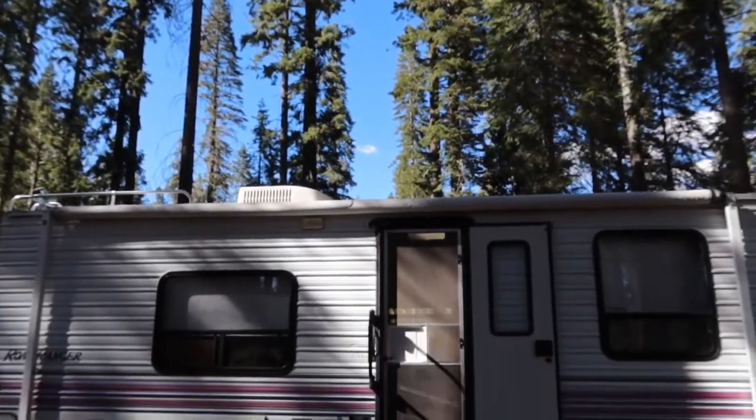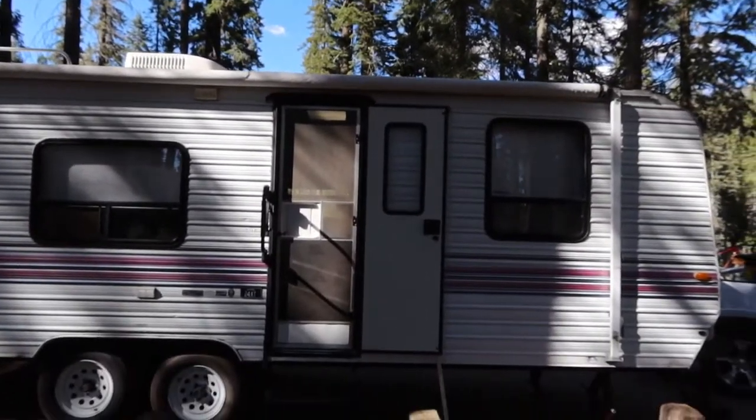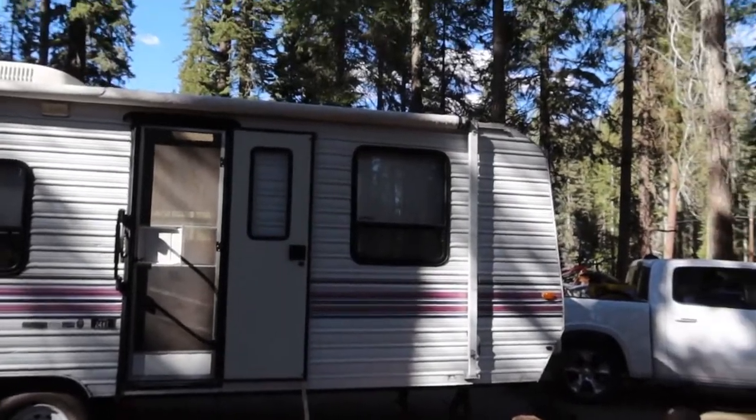We made it! So we made it to our campsite. It was a little bit difficult trying to get the trailer back into the spot, but we got it. I'm so excited. So we just ate. I made a little sandwich and I had that. There's absolutely no cell service out here, so it's a good and a bad thing.